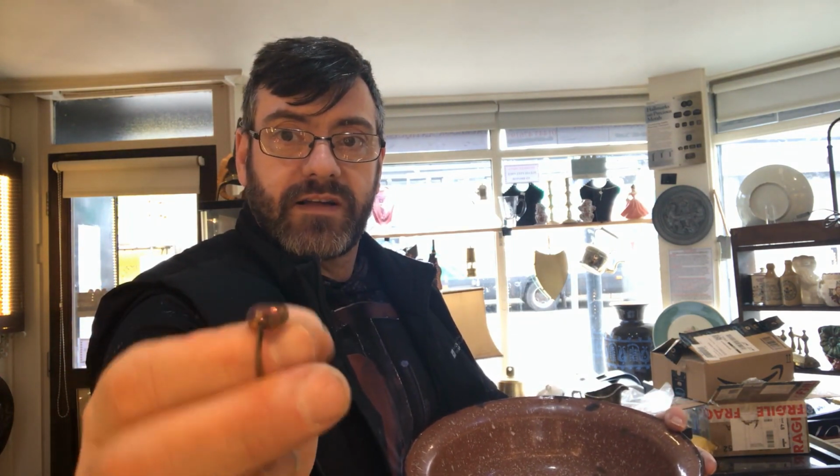I had a rolled gold ring, guys, with a purple cut glass. Needs a good clean, but for £1 again, not going to complain.